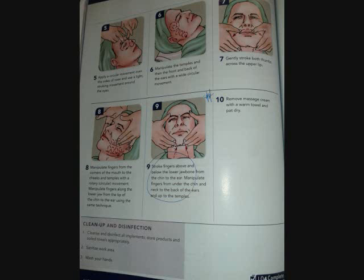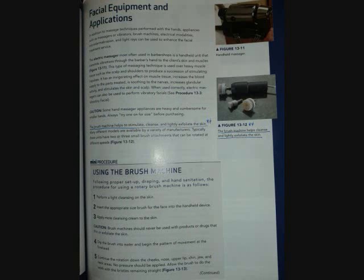You're going to stroke fingers above and below the lower jawbone from the chin to the ear. And you're going to manipulate the fingers from under the chin and neck to the back of the ears and up to the temples. I know a lot of us may not even know what that really looks like, but don't fret, okay? One of the things that I do want to do is have us do some hands-on things, and we can actually get our mannequins and practice some of this tomorrow.